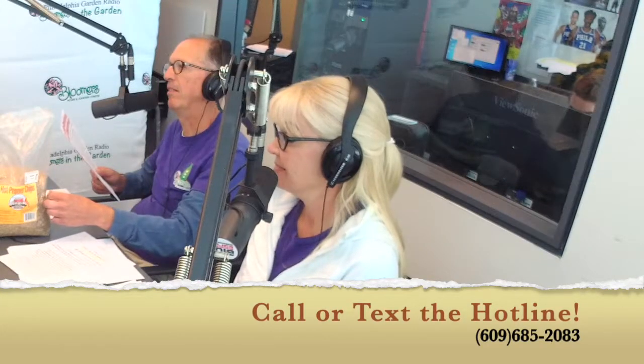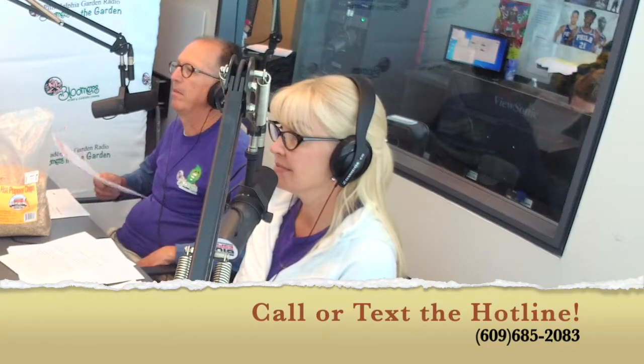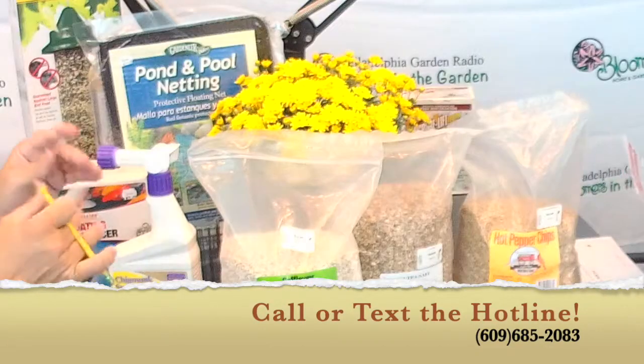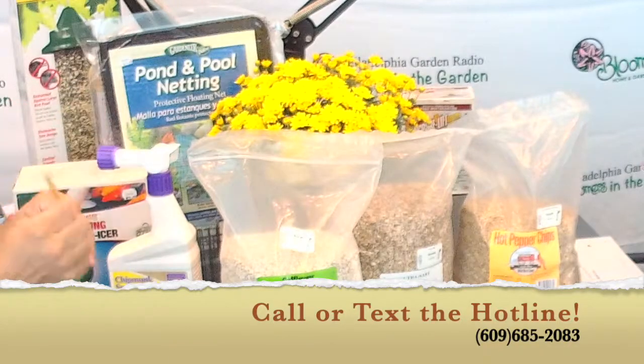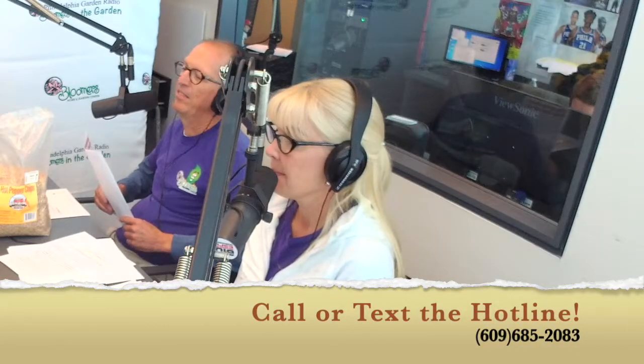Birds do not have saliva glands. I found this out from Shirley. They can't spit. But that also means that they don't really taste. How they know the difference between milo and sunflower, I don't know. You can ask Shirley at Bloomers. But the thing is that squirrels won't eat safflower. Squirrels don't like safflower.